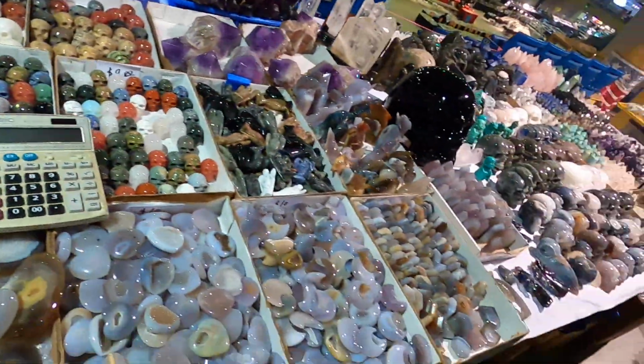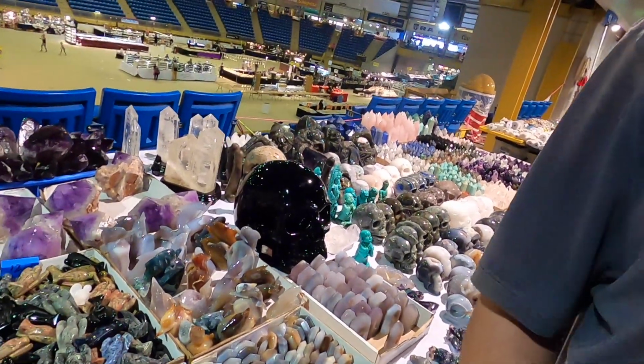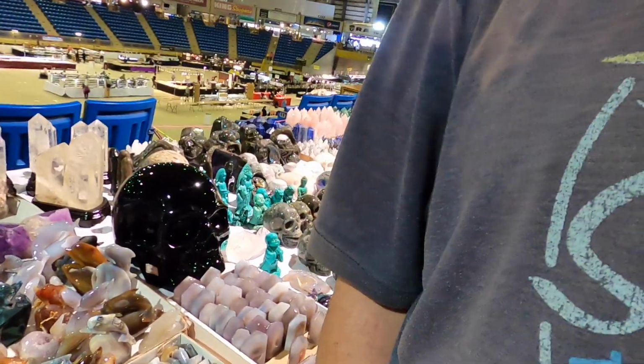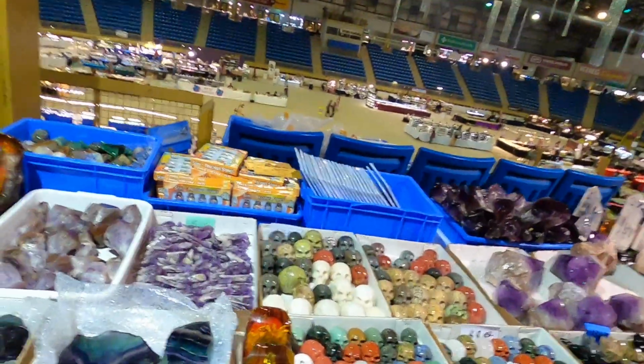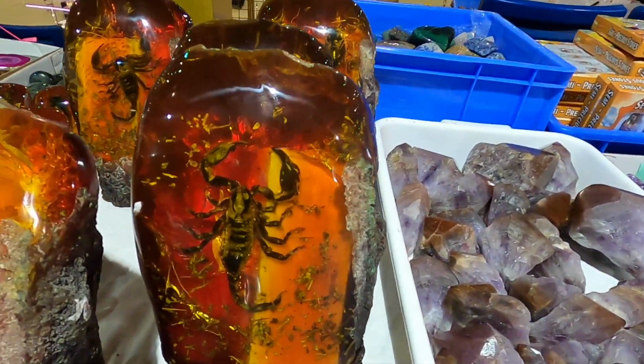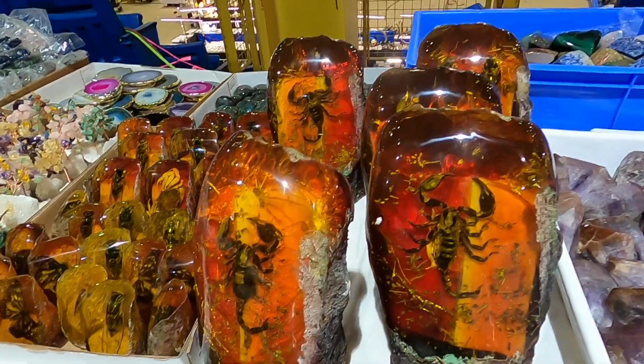Have you ever had a lollipop that had a scorpion or a bug inside of it? Yes, definitely have. Howdy. Hey. How you doing? Doing great. I think I love it with the scorpion. Nice.